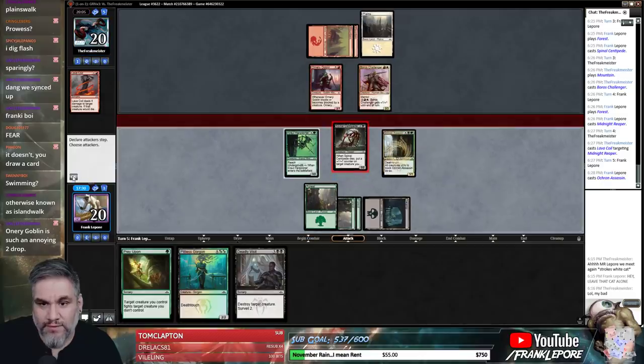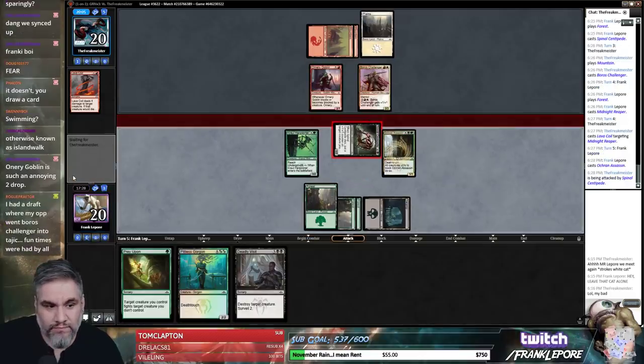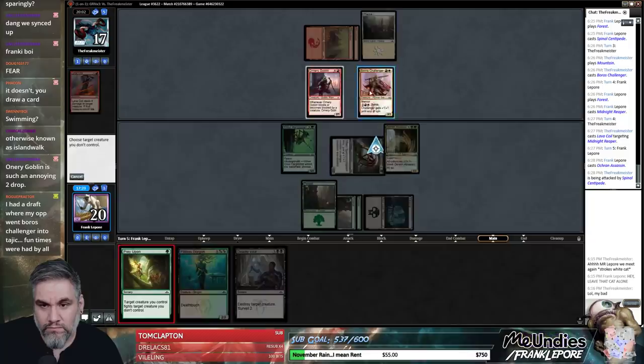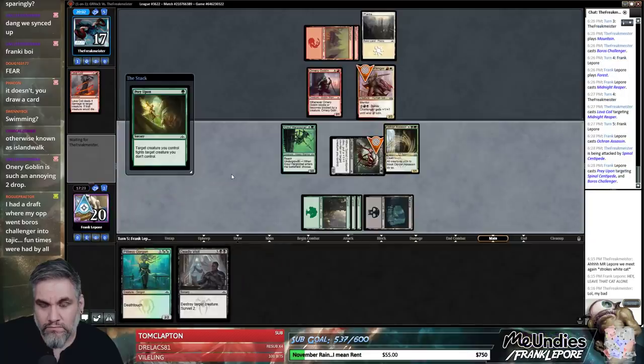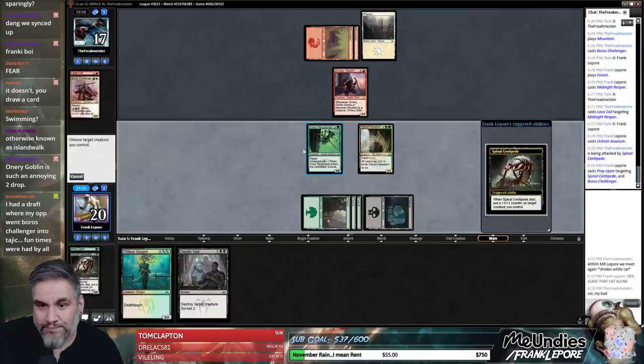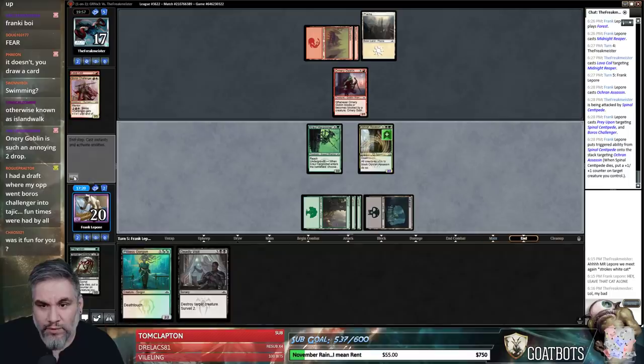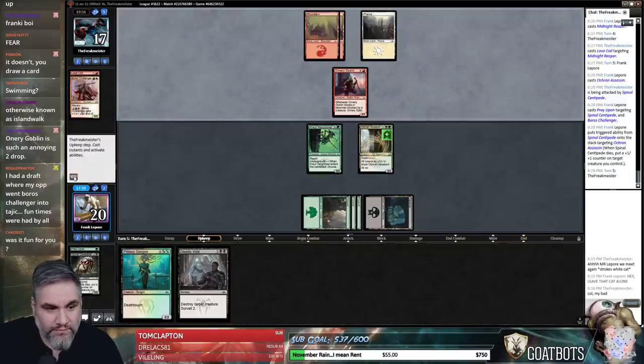I feel like now I'm definitely going to attack here. No blocks. See, now this is valuable to get a counter on this guy, because now, if you play any creature, coupled with the Ornery Goblin, we can just kill it.